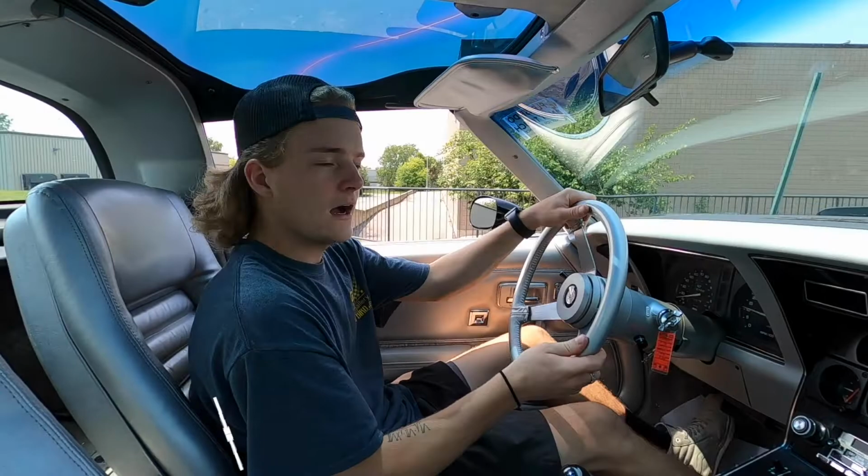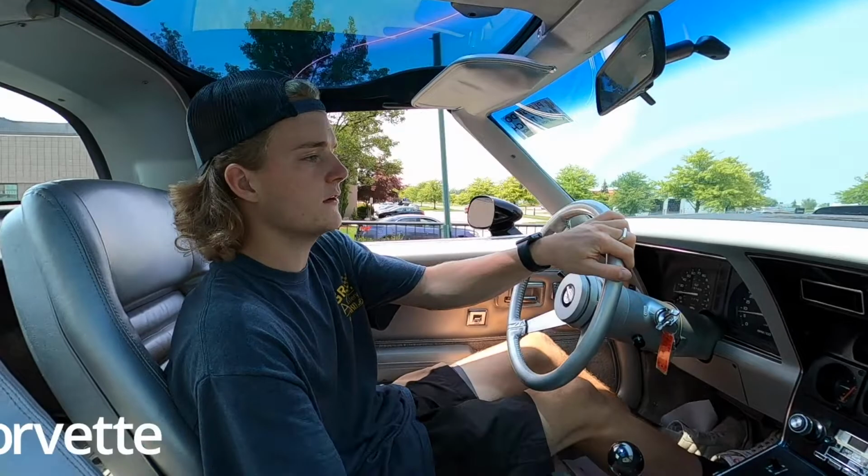How's it going, everyone? Steve here with the GR Auto Gallery, and today we're going to take this 1978 Chevy Corvette for a little test drive. We're just going to see how it goes down the road and make sure everything's working as it should.